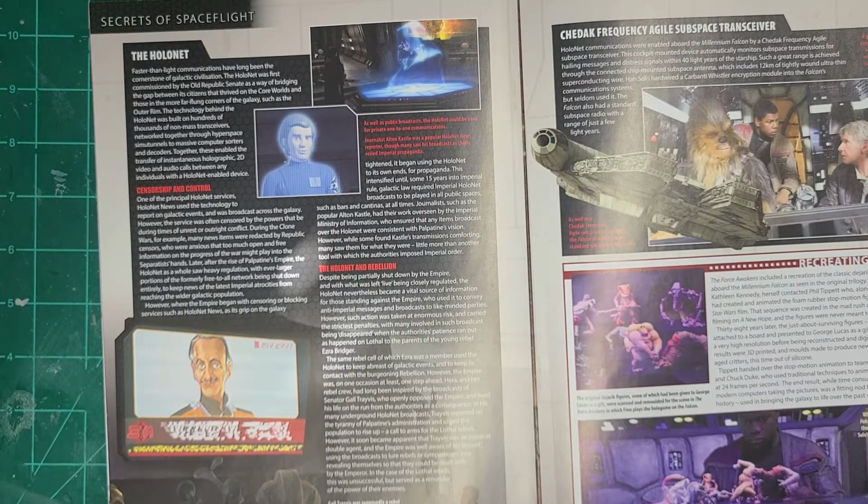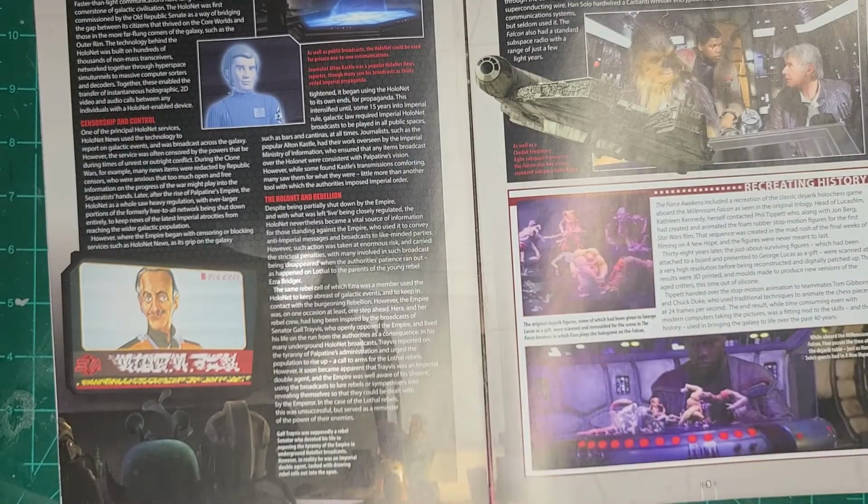Journalists, such as the popular Alton Castle, had their work overseen by the Imperial Ministry of Information, who ensured that any items broadcast over the Holonet were consistent with Palpatine's vision. However, while some found Castle's transmissions comforting, many saw them for what they were, little more than another tool with which the authorities imposed Imperial order.